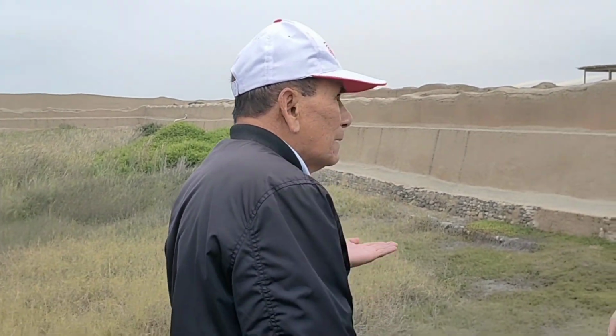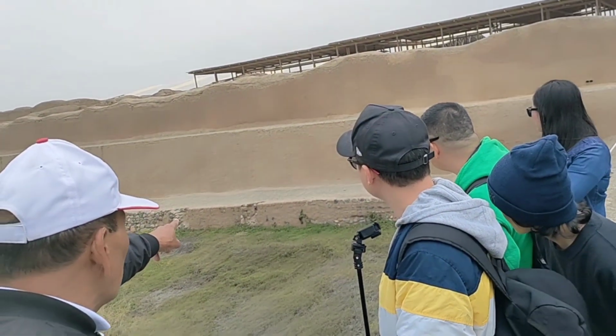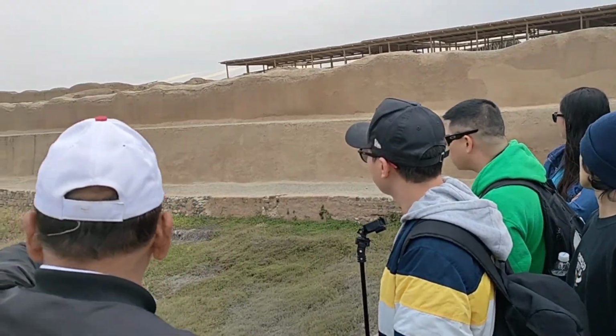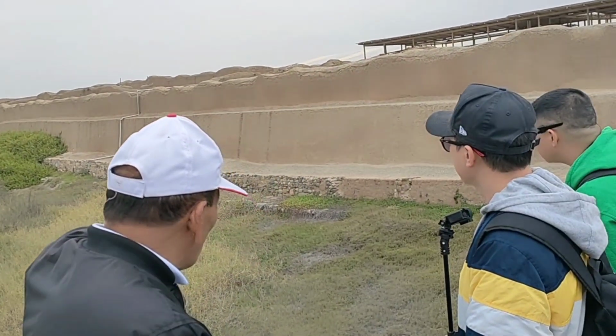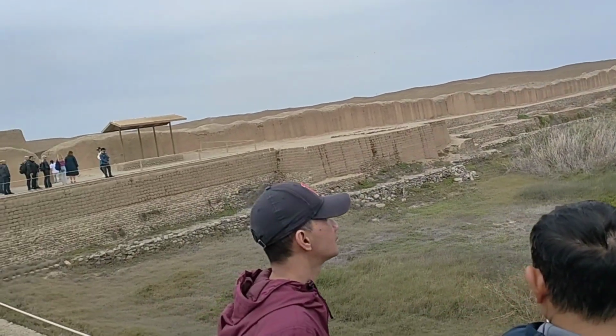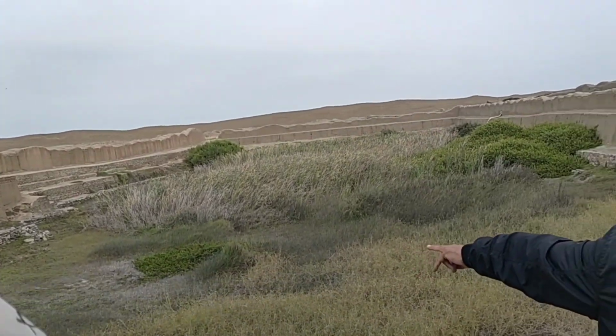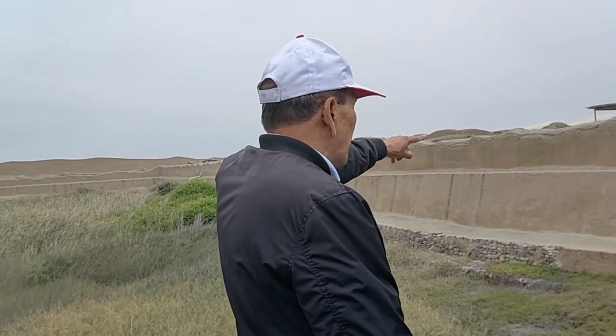What happened 20 years ago? It was water. We don't know what happened. The level of the water came up. Look over there. Can you see the different colors? The water was going to destroy the walls. They had to build walls with the stone to protect the walls.